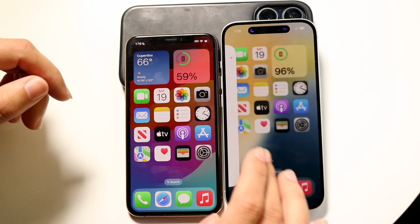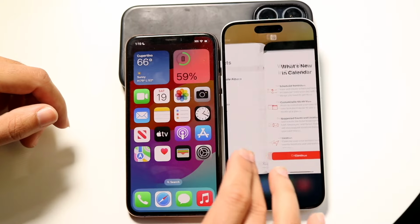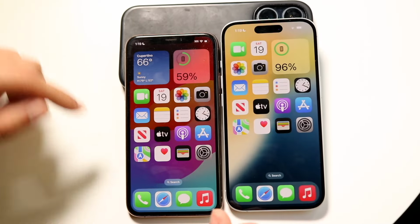Okay, there we go. We booted back up. So now I'm going to load these applications back up again. So we'll start off at the same footprint. So you can see right here. So again, I don't know why that iPhone 16 restarted.